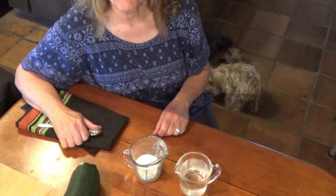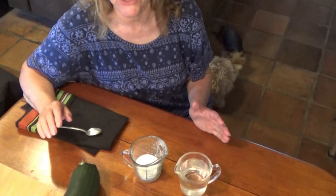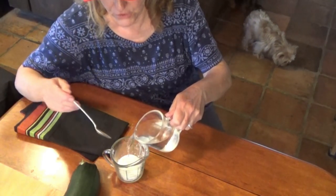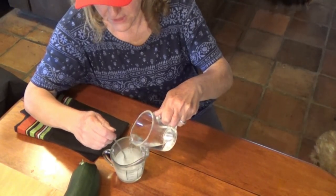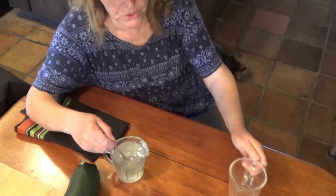And if you're feeding hummingbirds, it's 1 cup of water. If you can drink it, they can drink it. And 1/4 cup of white granulated sugar. Put it in a hummingbird feeder. Put a small amount, you don't need the whole thing, in a small feeder. And put the rest in the fridge.